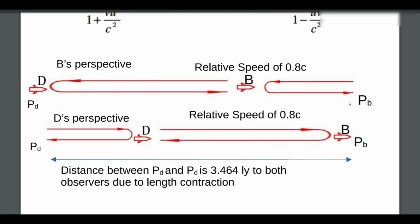So now we take a look at D's perspective. What does D see? Well, D sees the exact same thing B does. D sees PB and PD are moving to the right at half the speed of light, and D sees B is traveling at 0.8 c for a distance of 3.5 light years. Again, D and B see the exact same thing. They agree. They have symmetry.